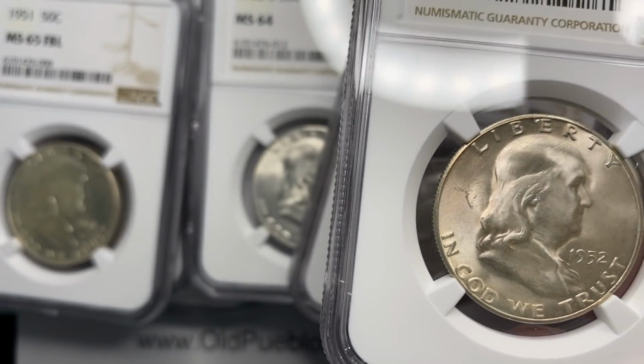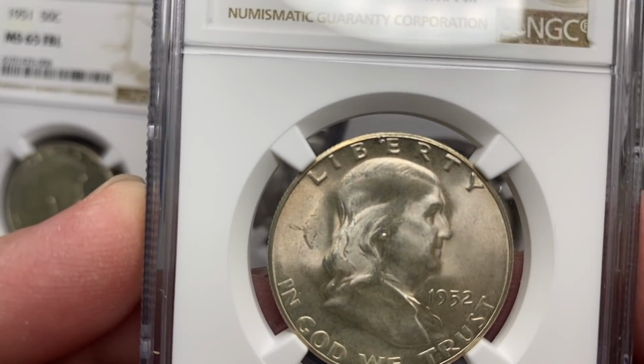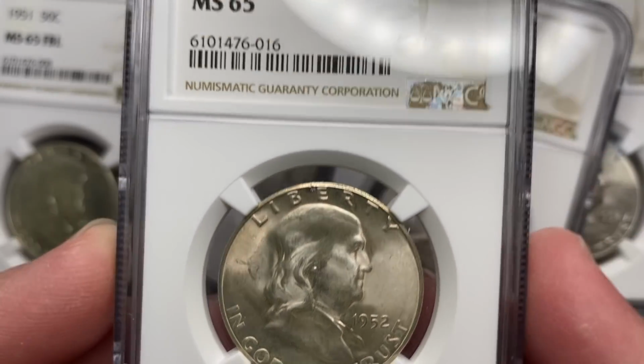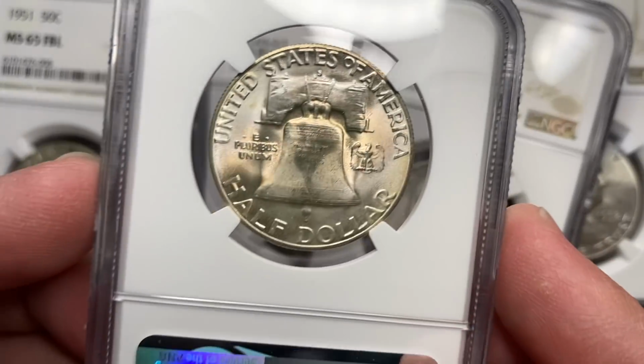Man, I think I got my numbers all mixed up. That's all right. 64s are about $60, and then 65s are about $80. So pardon me while I completely screw up.